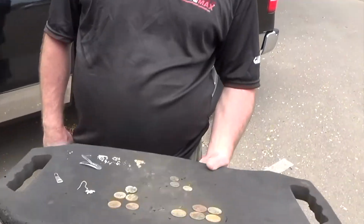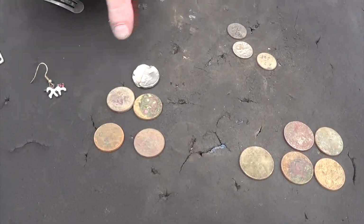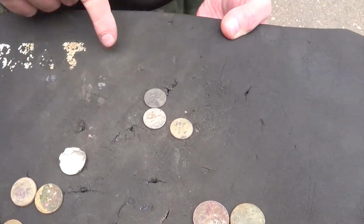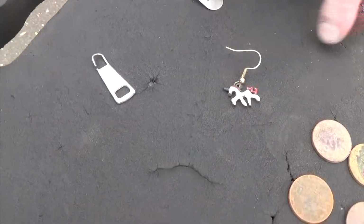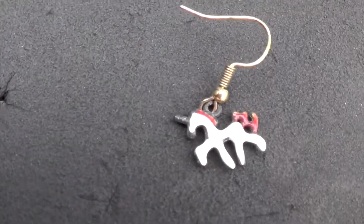Hey, John and Robert, using an ATMax. All right. And I got five quarters? Five nickels. One got chewed up by a lawnmower. As you can see, it's all jagged edges. Three dimes. Zipper pull. Hairpin. And a unicorn earring. Look at that little unicorn.